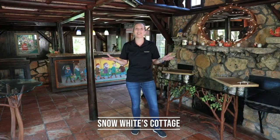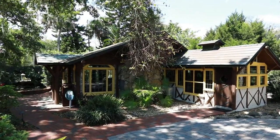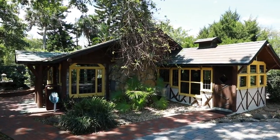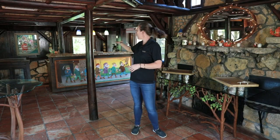This is Snow White's Cottage. This is our location that we utilize for hosting your cocktail hour food and beverage. This structure was built originally by hand in the 1920s, and we've created it into a space that allows for us to do that food and beverage element in cocktail hour. We see food items displayed here on these two glass tables, and we offer beverage service from our bar. We always are going to have water and lemonade available to your guests out here, and we also offer adult beverage service packages as well.